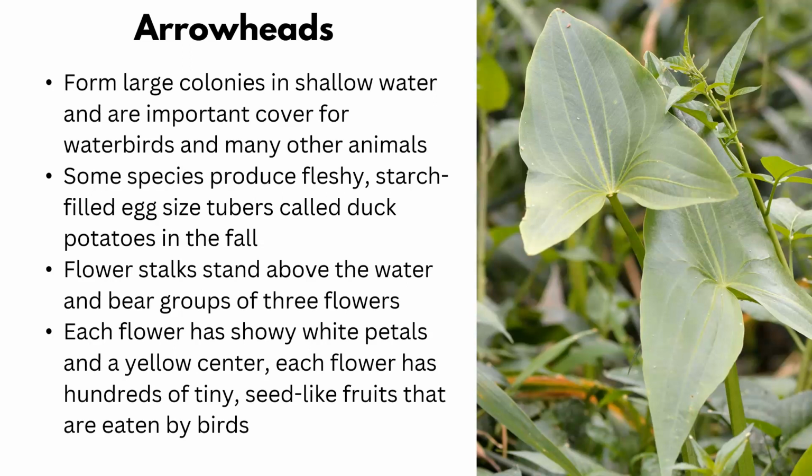They make these starch-filled tubers at the very bottom. Ever heard anyone call them duck potatoes? They're found in the fall, but you can't eat them. And then the flower stalks are usually up above the water, in groups of 2 or 3. Each flower has these pretty showy white petals with a yellow center. They produce hundreds of these tiny seed-like fruits, and birds really like to eat them. They thrive in nutrient-rich water and spread quickly. So it's a cool plant, very common by the edges of waters, lakes, or rivers, things like that.